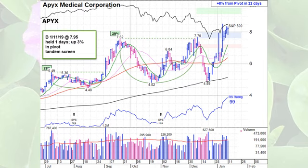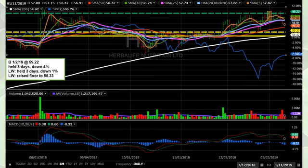So I've just held it that one day and it's up 3%. It was in a pivot according to MarketSmith, and I found this stock on my Tandem screen. Now I'm going to review the charts for the 6 remaining stocks, and I've put them in order of weakest to strongest.